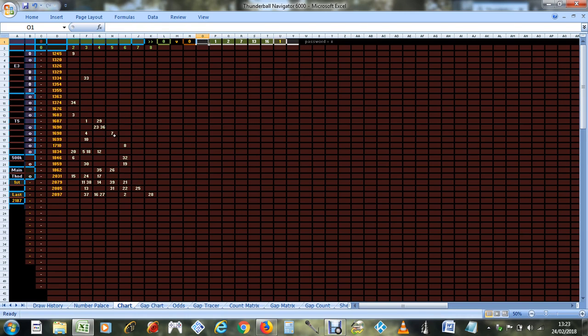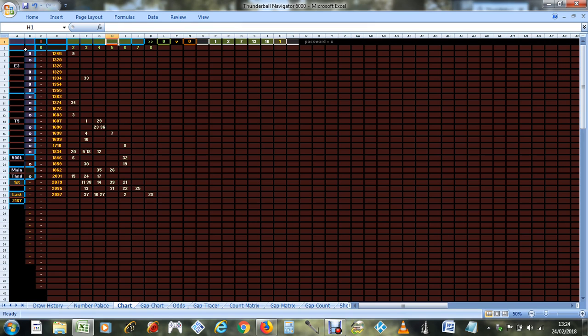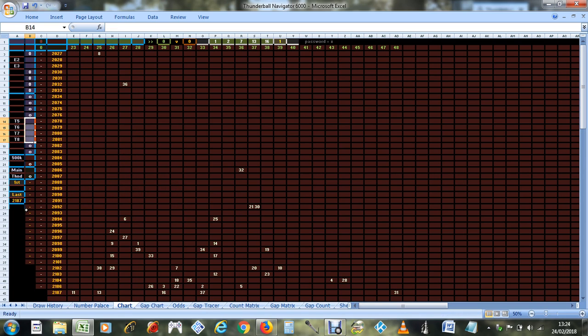So at least number 7 was on the edge of the chart. So if we look at numbers paired with 7, now the chart's got very small, it's hard to see any further than that. So looking back then at the current trend, the chart as it is at the moment, and if we include the Thunderballs as well.